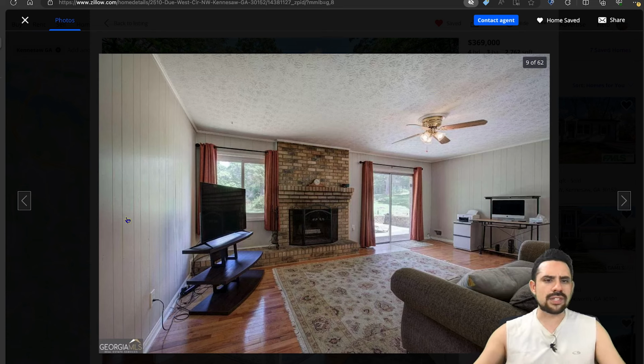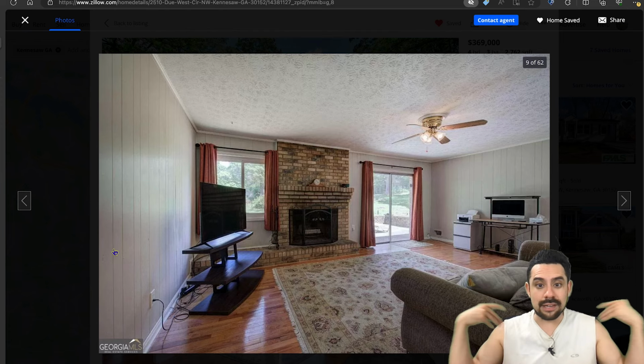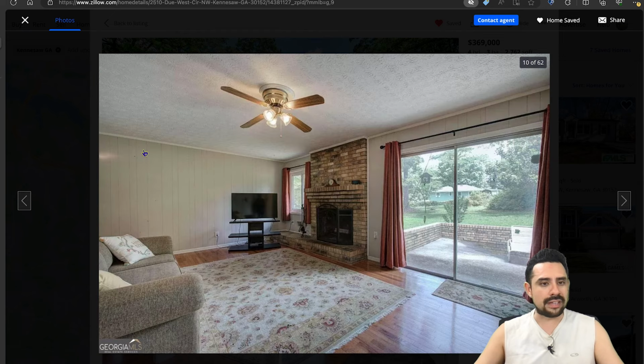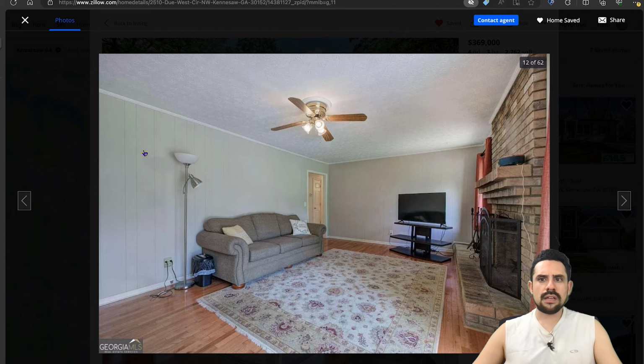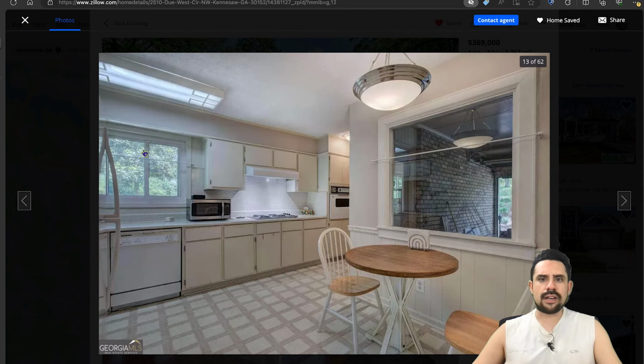You've got the walls here. Some people might find this old school, but it's clean. As an investor, I don't mind these. I would keep them. I wouldn't swap them out. I'd just go ahead and rent this out. Looking at this, again, great natural lighting, no stains, no damage that I'm concerned of here. That's just a chimney. I'm not seeing any damage here anywhere.